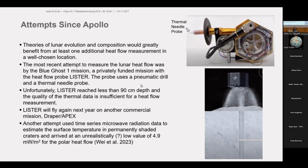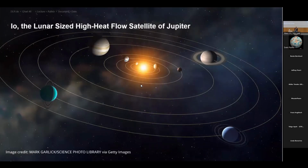Another attempt that people are using is to measure the surface temperature in permanently shaded craters. And that has been done, for instance, by the group of Wyatt here, published 2 years ago. But the value that they got was probably unrealistically low, about 5 milliwatt per meter square for the heat flow on the poles. Now, it is questionable whether you can actually do that on the moon, but you can do that at Io.